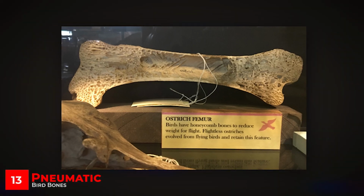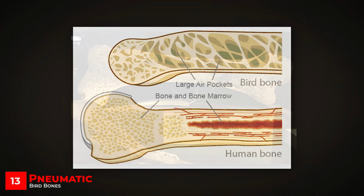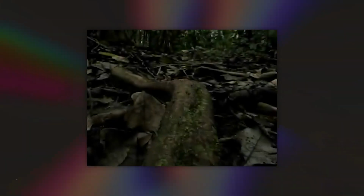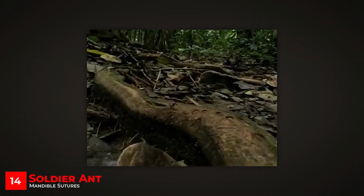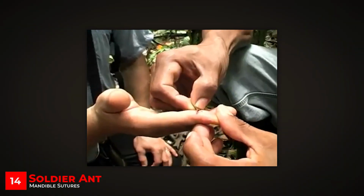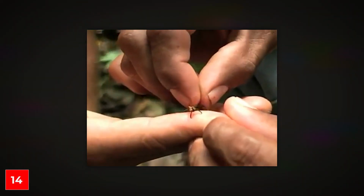Bird bones are pneumatic, meaning they have large air-filled cavities. This makes them much lighter and improves their oxygenation during flight. In some regions of Africa and South America, soldier ant mandibles are used as sutures. The technique involves placing the ant at the edge of the wound, and their strong bite acts like a staple.